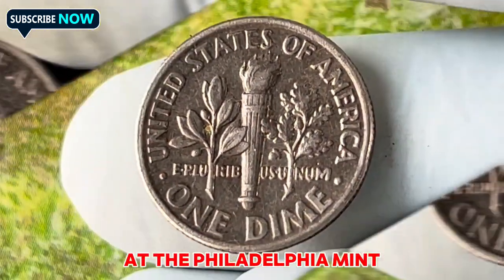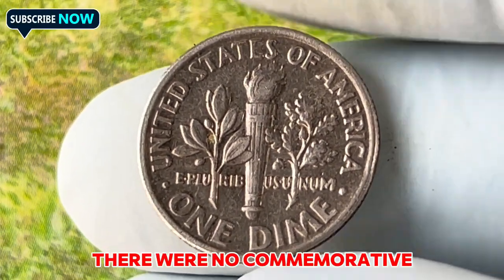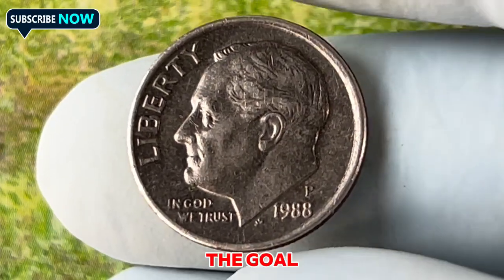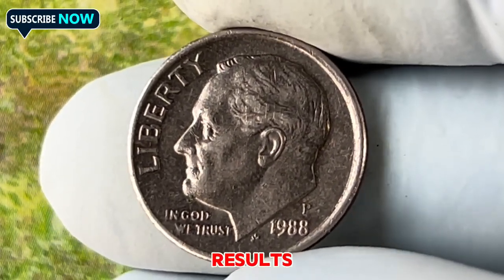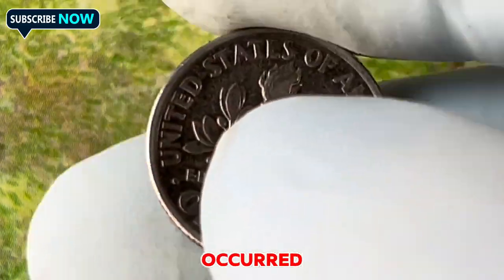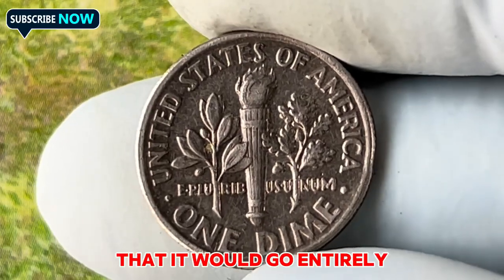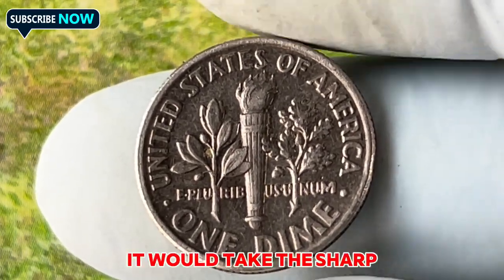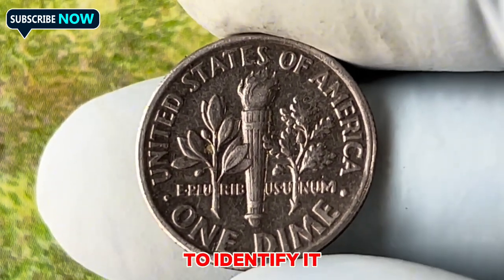At the Philadelphia Mint that year, production was in full swing. There were no commemorative programs, no design transitions. The goal was simply to meet demand with efficient, unerring results. But in the mechanical routine, one small oversight occurred. An error so specific, so quietly executed, that it would go entirely unnoticed by the mint and by the public. It would take the sharp eyes of a collector nearly a decade later to identify it.